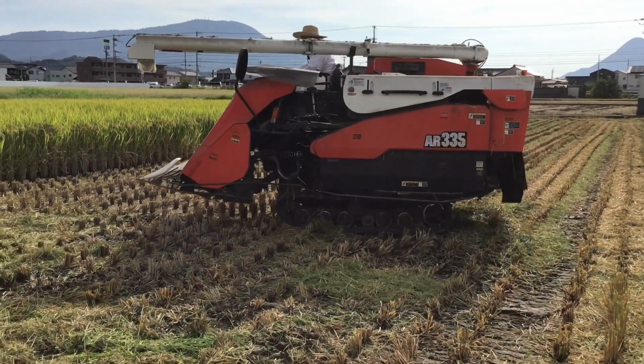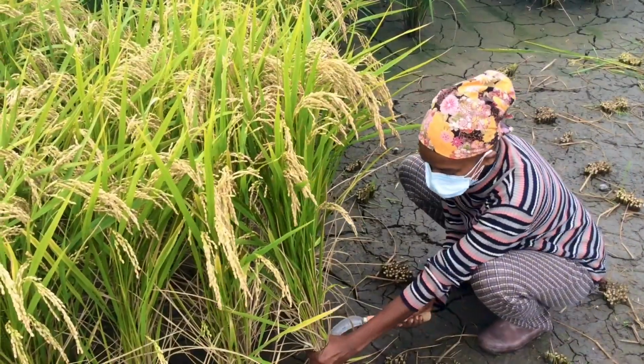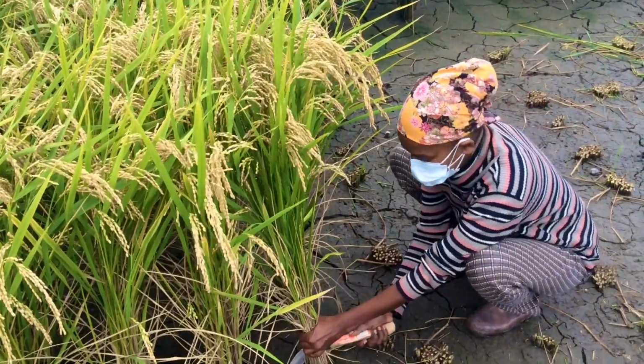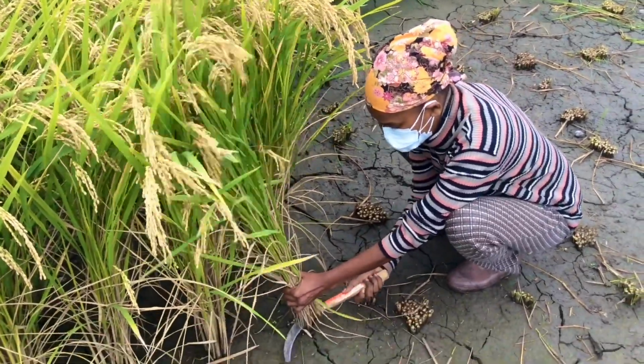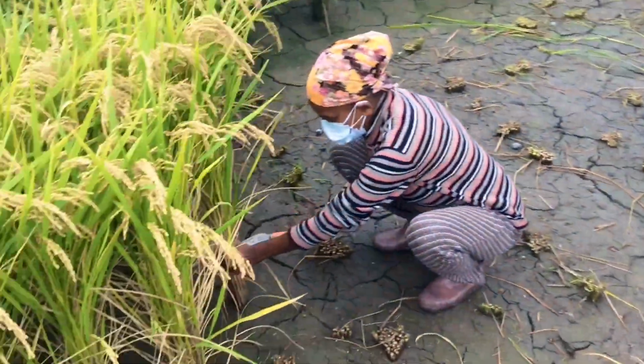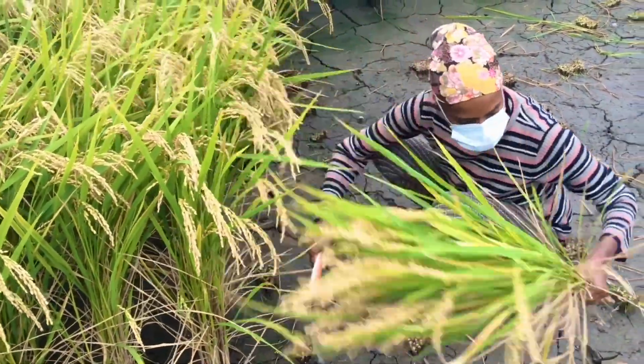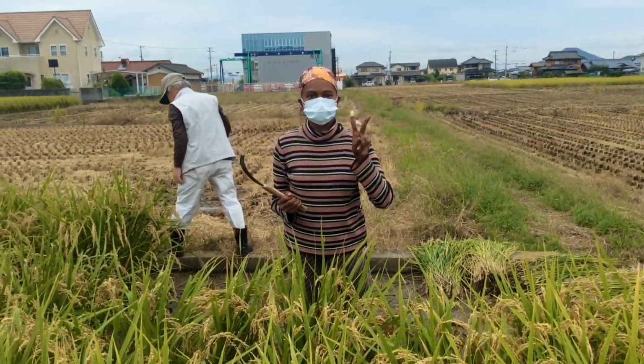Last Sunday I got a chance to work in my neighbor's field. I'm helping to clear a small portion of the field for the harvesting machine to enter. So today is good still.